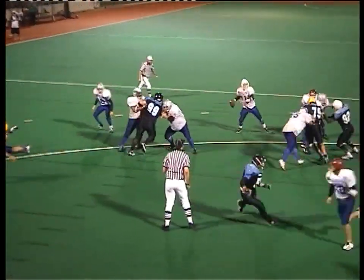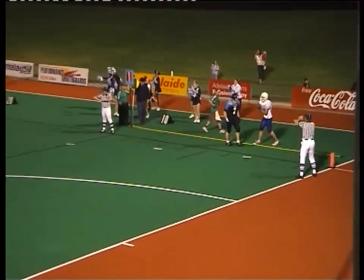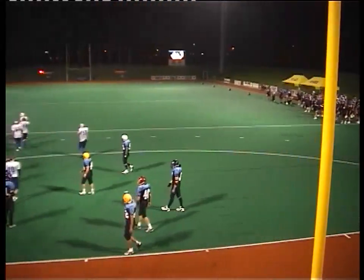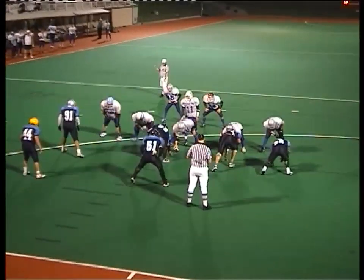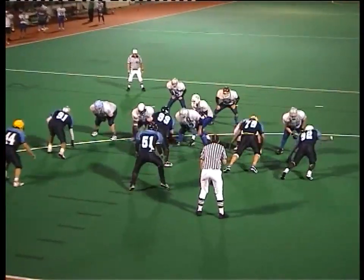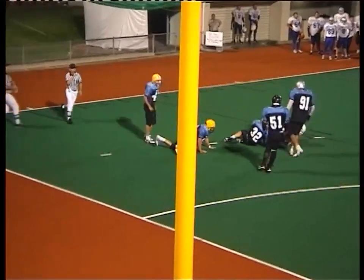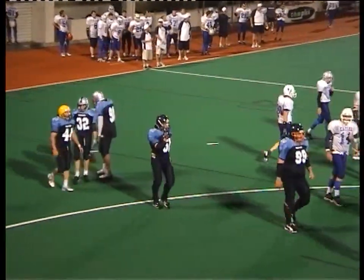Seconds to go. Looking over on the left-hand side, number 17. The pass goes in the paint. Second down remaining. A nice pass made and caught by number 80, Brent Weeks.